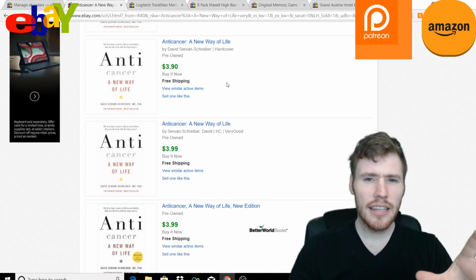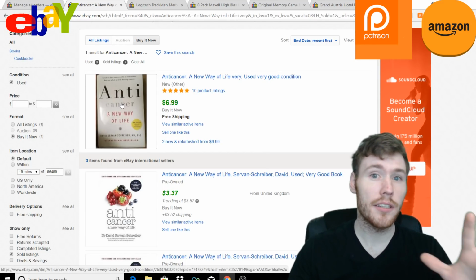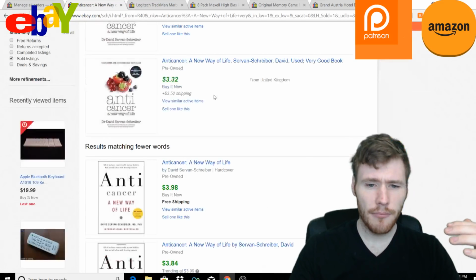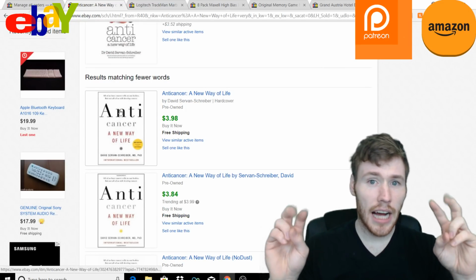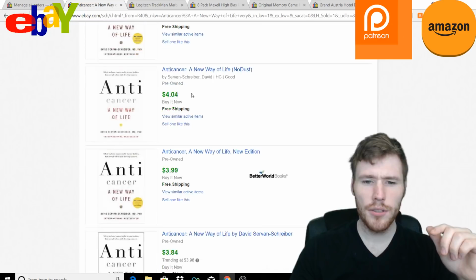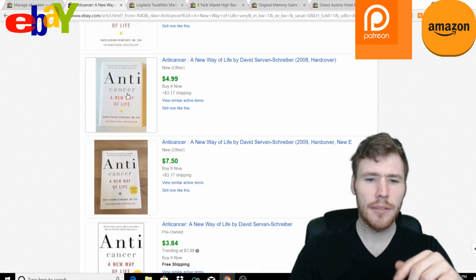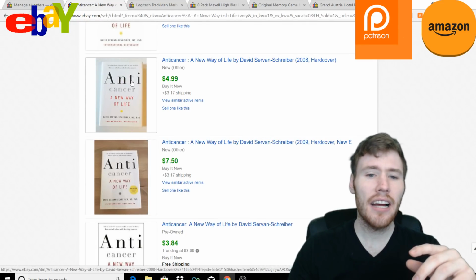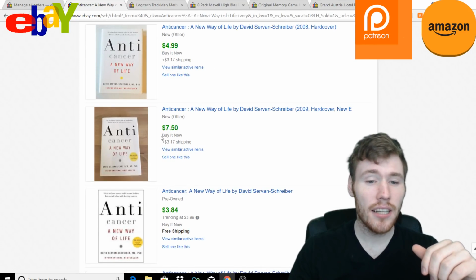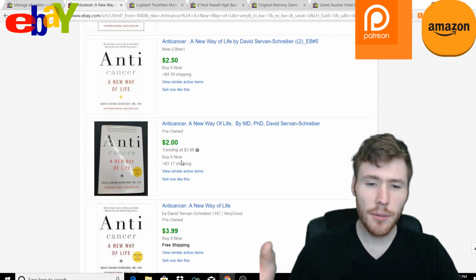Now, there's a little thing that's kind of weird, guys. See how this one right here has the actual picture of the book, the real book, the physical copy that person's going to receive? Now, they're at $7. These ones are just stock photos, and you see a bunch of them in the $4 to $5 range. But normally when you see one that actually has that picture, look at this one. It actually has the picture of the book. They got $4.99 plus $3 shipping. Here's another one that got $7 plus $3 shipping. And this one got 2 with $3 shipping, so about 5.